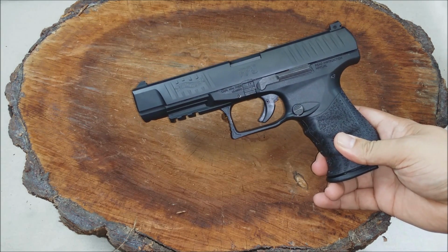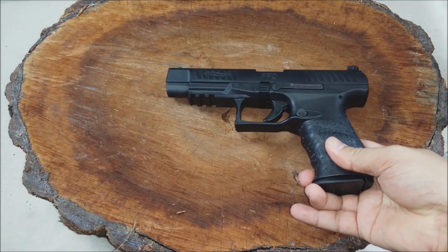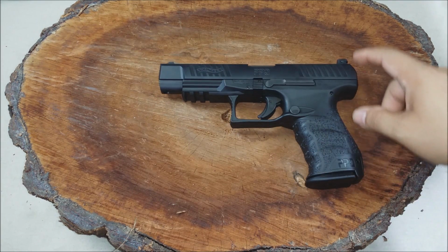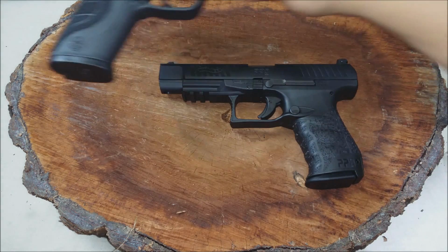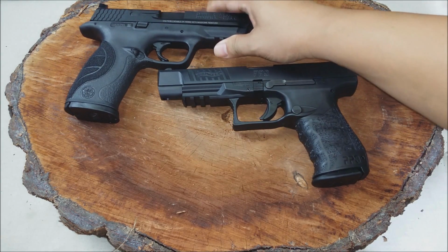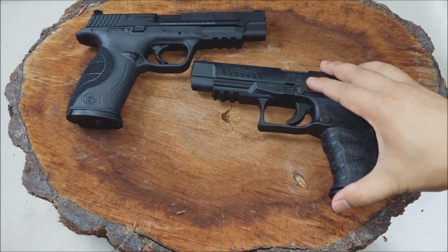So what I'll do tonight for you guys is kind of break down really quickly why you would want a 5-inch pistol, and of course we'll go from the sights down to the grips, and I'll show you a little bit of the takedown procedure in case you're trying to decide which one of these two you want to pick up, or maybe you haven't even considered one of these two, and now you want to compare them with what you're trying to pick up.